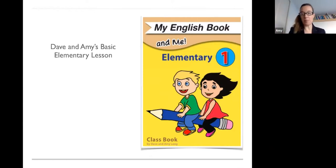I want to be clear, this is our basic elementary lesson plan. When kids come to us and they're complete beginners, they begin elementary 1. It doesn't matter if they're 1st grade or 4th grade. For the most part, we find that they need to begin at elementary 1. Of course, if they're 4th or 5th grade, they'll probably zoom through it and get to elementary 2, elementary 3 quickly. For 1st grade or even high level kindergarten, we find it takes about a year. But they come to us and they're complete beginners.